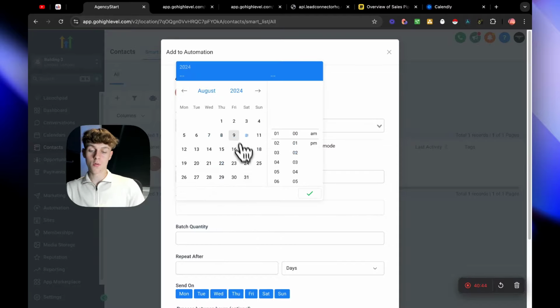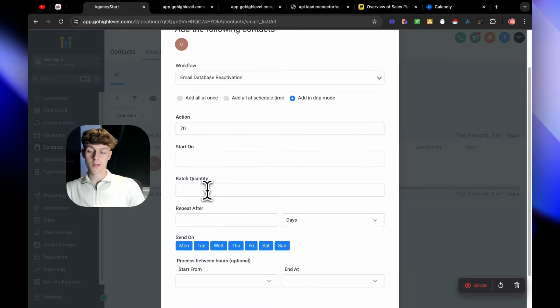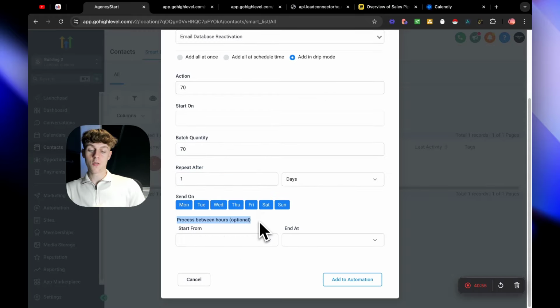And you would select the date you want to send from. You would select how many you want to enter each day. So like 70 or 80, 70. Repeat after 1 day. Select the hours you want to send from, and then just add to automation and automatically send them into that workflow, so you don't really have to do anything. So that is how you do a database reactivation with a limited time offer through email and SMS once you've got leads.